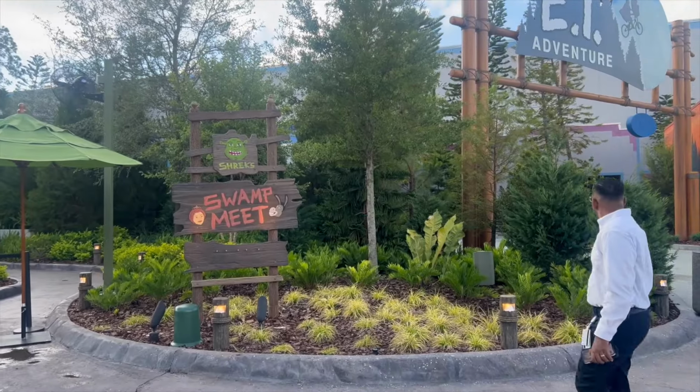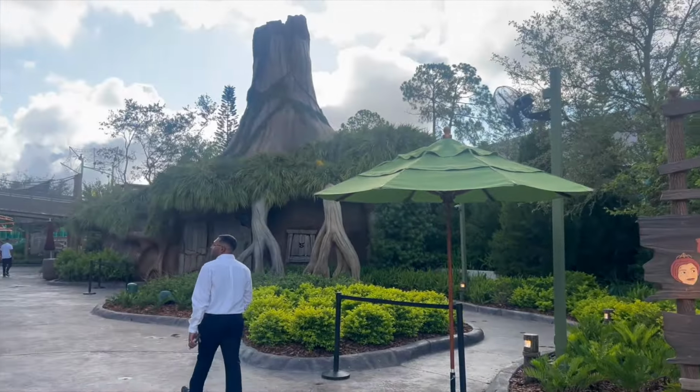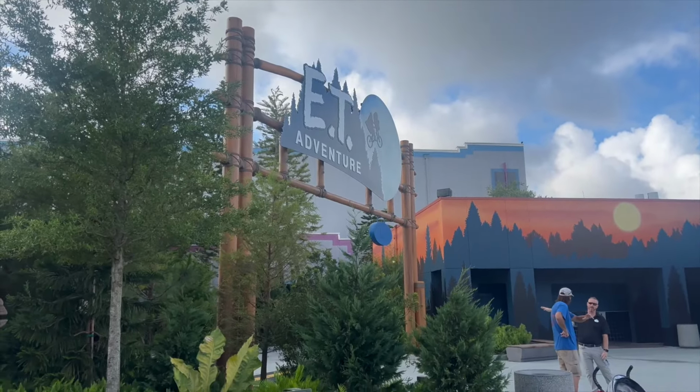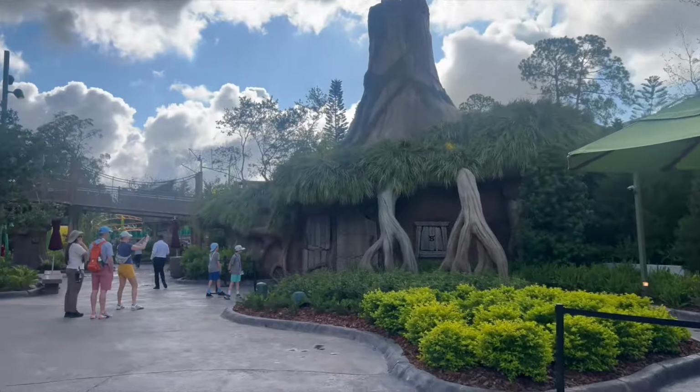Over to the right, this is where you can meet Shrek, Donkey, and Fiona at Shrek's Swamp right over here. We'll get a little closer in a second. But also, this is E.T. and they added this new sign here for the ride. It's over to the right a little bit.